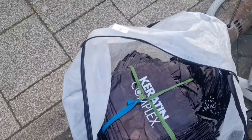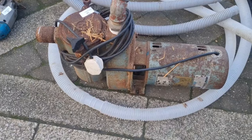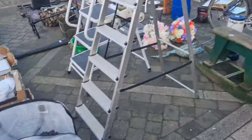Ooh, shame this is electric. Some old electric water pump. She's a good one, isn't it? And we've still got this much to look at. We have looked at that bit.